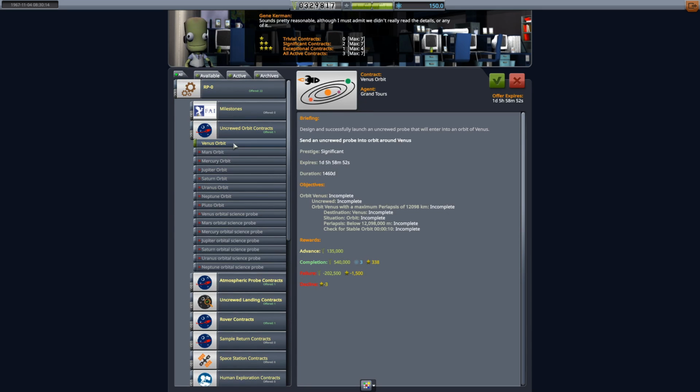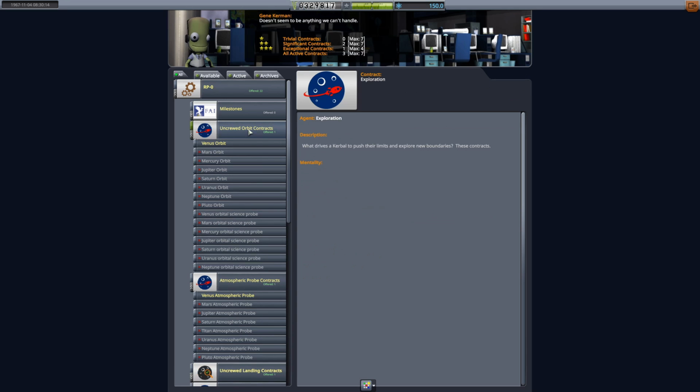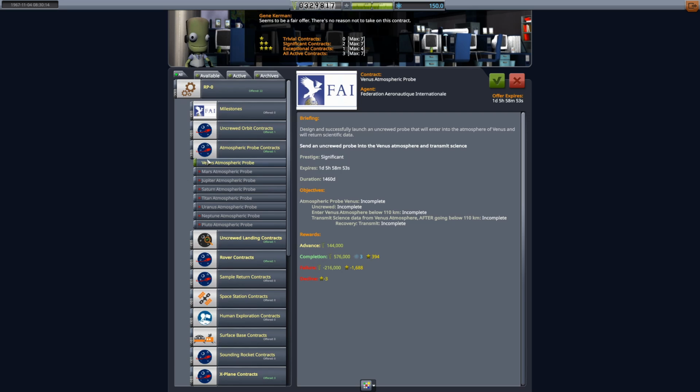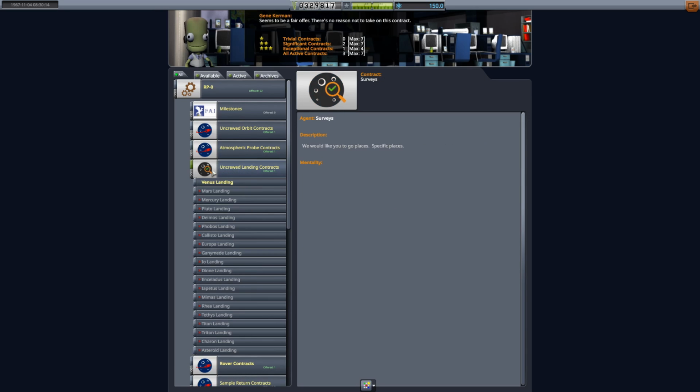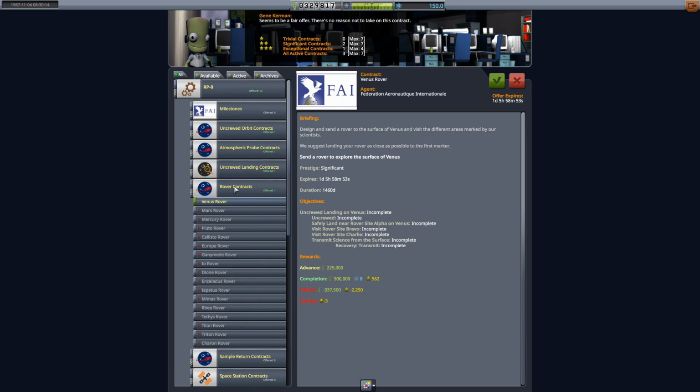Oh, look at that. We actually have a contract now for orbiting Venus. I guess that is what the next step is after getting your Venus flyby and an atmospheric Venus probe, very cool. You could probably do both of these at once. Do that Venera style. That would be really neat. Landing on Venus? Oh my god, that sounds like kind of a lot. A rover on Venus. Sure. Yeah, that sounds totally doable.